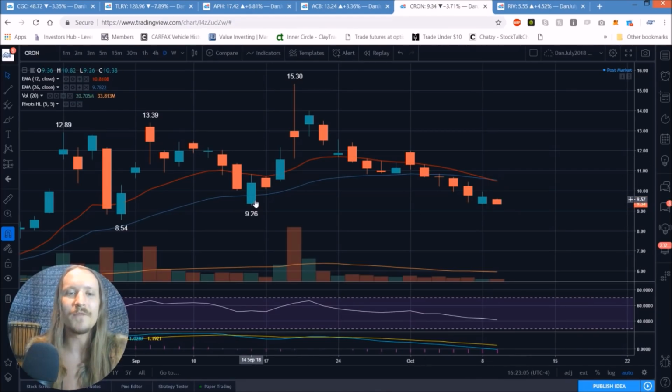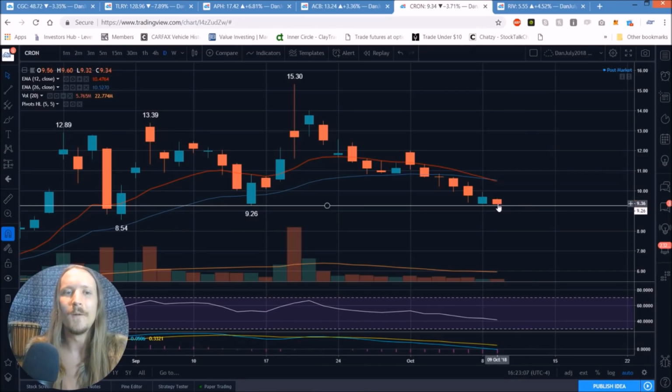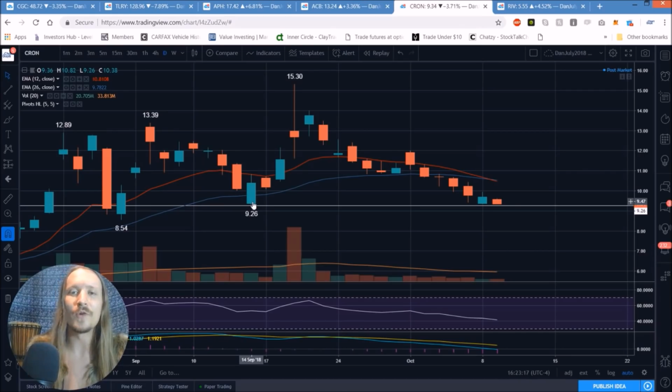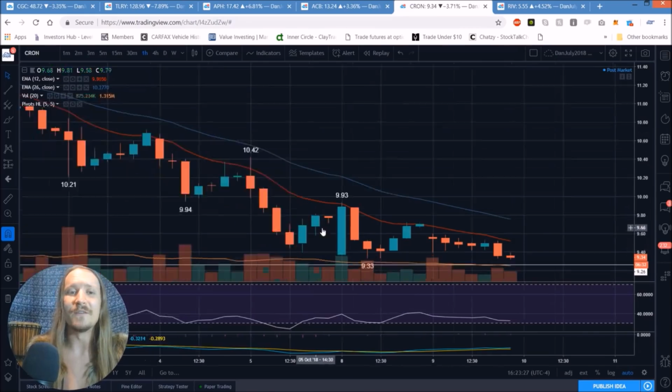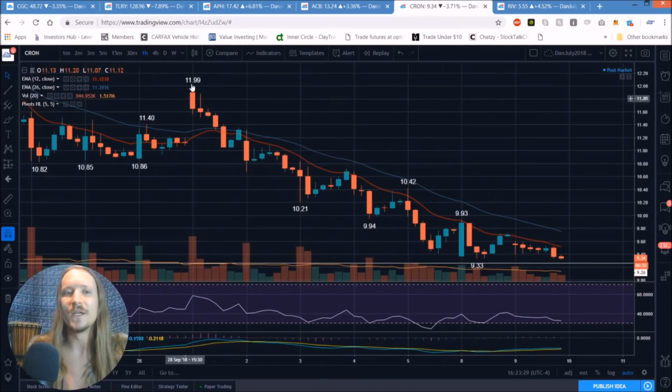Setting up for a bottom fishing play with 926 support. And we are only 6 cents above that level. So if making a bullish entry tomorrow, I would probably stop myself out if 926 broke. It's a very low risk trade because you would get stopped out after just a couple pennies of a loss, but it gives you the possibility of the bulls to turn it around off of that support and see significant profit. So it's a very clear hourly downtrend.